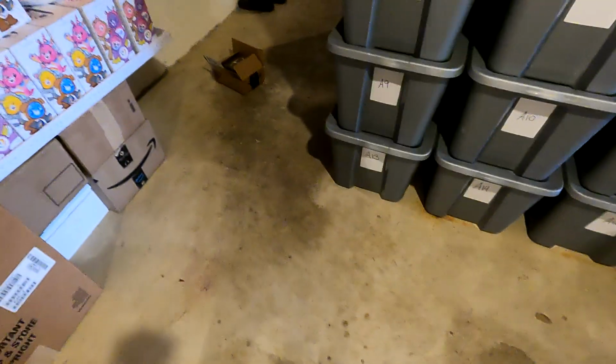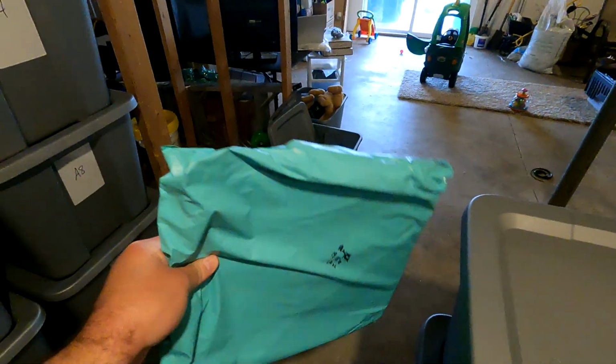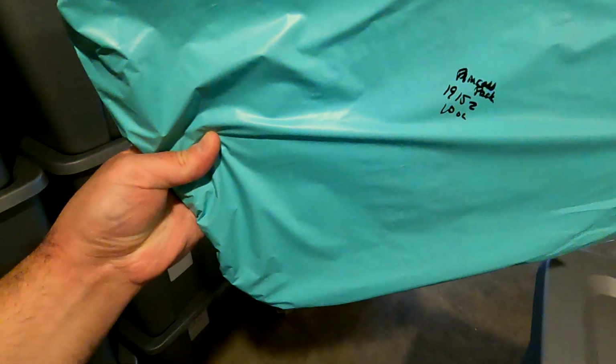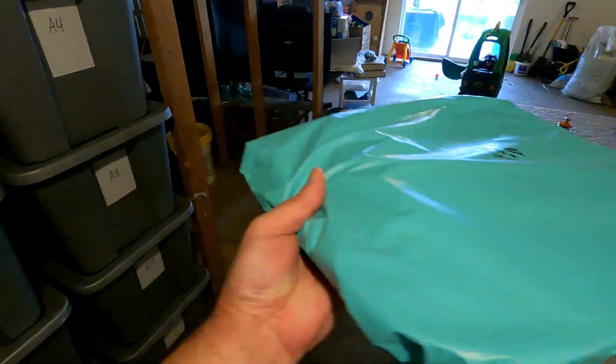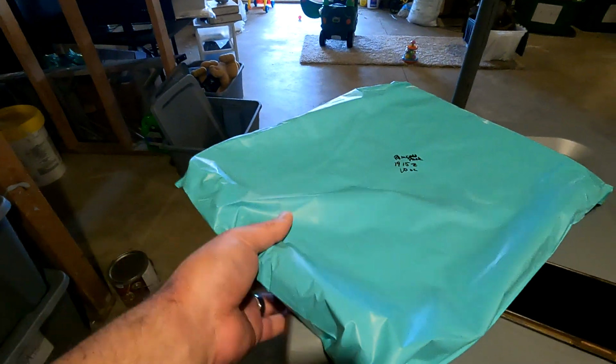All right, next up is an A13 down here. So this is already pre-packaged, but it's a Princess single zip backpack. Going out for like $6 plus shipping. Just glad to get rid of it. And yeah, no real damage can happen here. Poly mailer, it's fabric, nothing crazy.